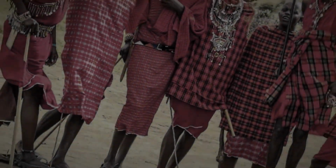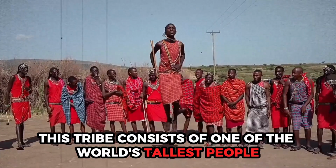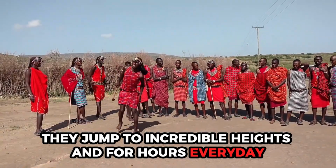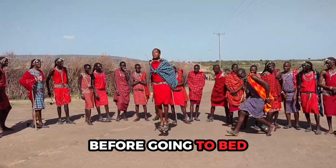Maasai jumps. This technique is taken from the Maasai tribe from Kenya. This tribe consists of one of the world's tallest people, averaging 6 foot and 3 inches. They jump to incredible heights and for hours every day. Do this for 20 to 30 minutes with breaks before going to bed.